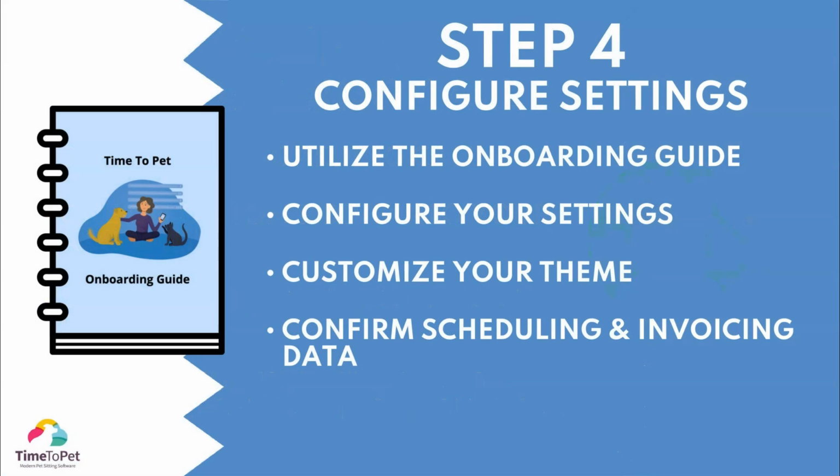Step 4 is configuring your account and onboarding staff. For this step, we would recommend using our onboarding guide as a key reference. There are many different customizations and settings within Time to Pet, and our onboarding guide will take you through the most important settings to configure before you launch.